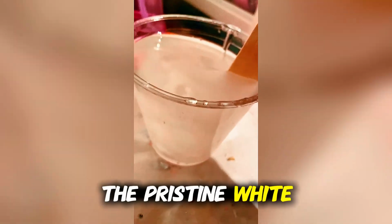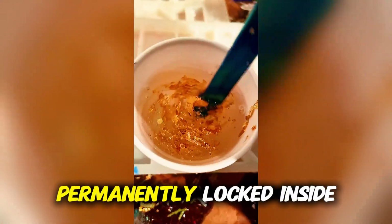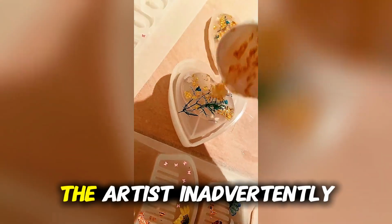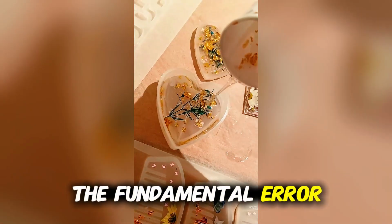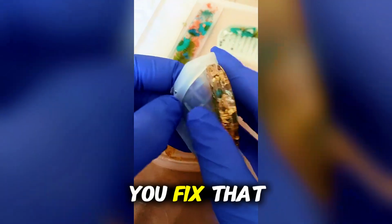The pristine white roses were charred into crispy, burnt, yellowed ruins, permanently locked inside a smoking, cracked block of ruined amber plastic. The artist inadvertently built a chemical oven. The fundamental error was a failure to match the chemical formulation to the spatial volume of the pour. So how do you fix that?